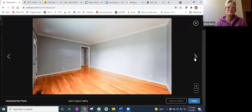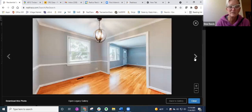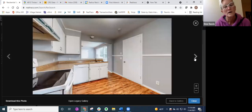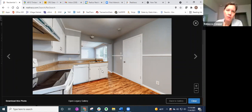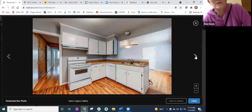Yeah, super similar. So the dining room is a little bit different, but wait, let's look at this kitchen a minute. My kitchen, they have not updated the cabinets. I mean, they look nice and all, but they're not brand spanking new cabinets. Yours are better. Yeah, those are nice. I'm not mad, but good. I'm glad mine are better.